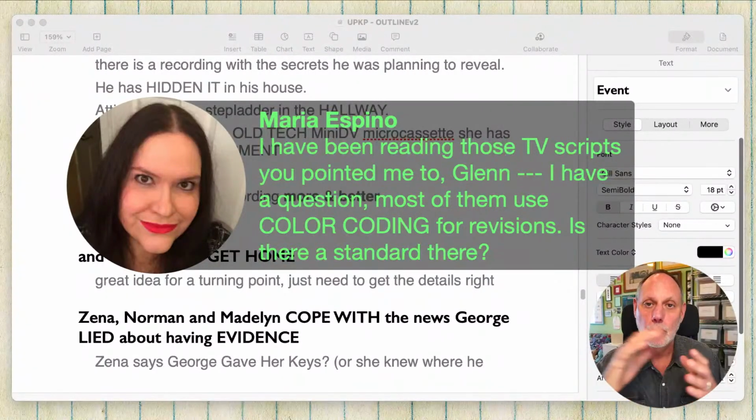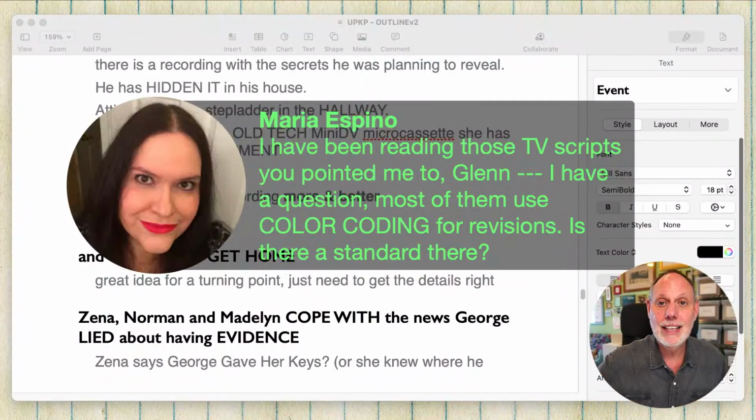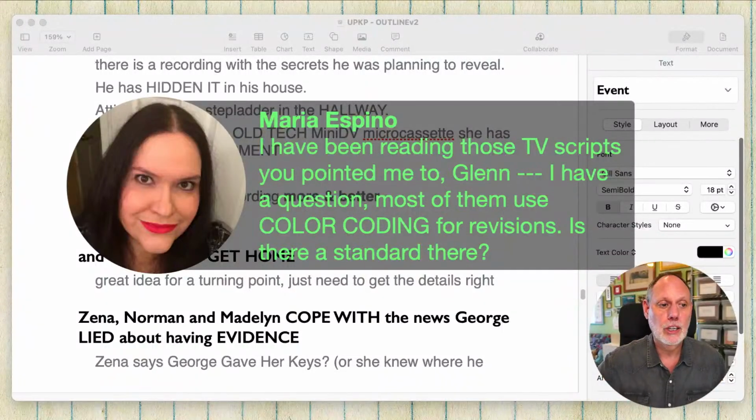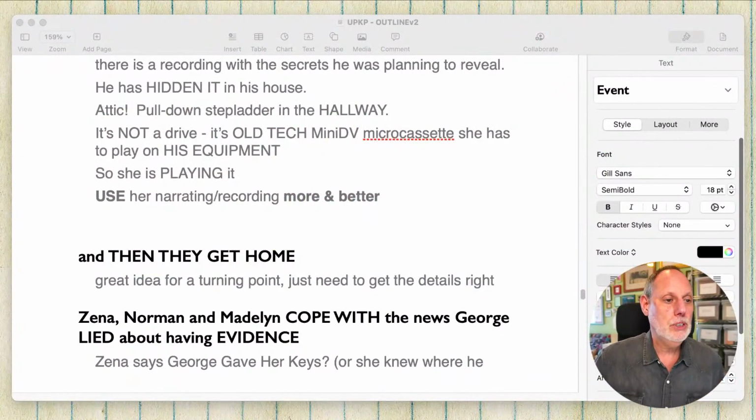There's a lot of movie scripts and TV scripts out on the internet, and you can get them. And it's good to read the real production scripts, which Maria is pointing out has color coding for the revisions. By this we mean, let me see if I can. Hang on just a second. I will see if I can find. You know what? I'm going to just do it here. Here, I'm going to pretend that this is it.